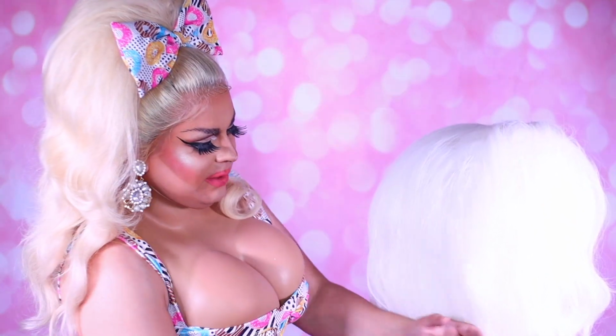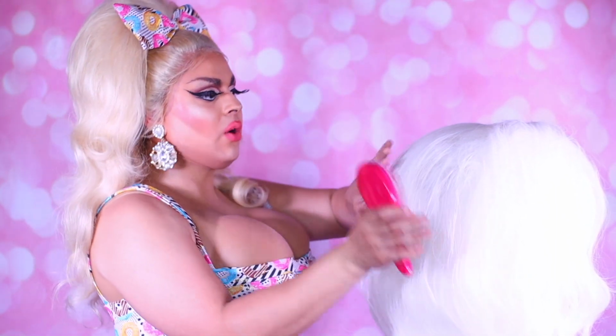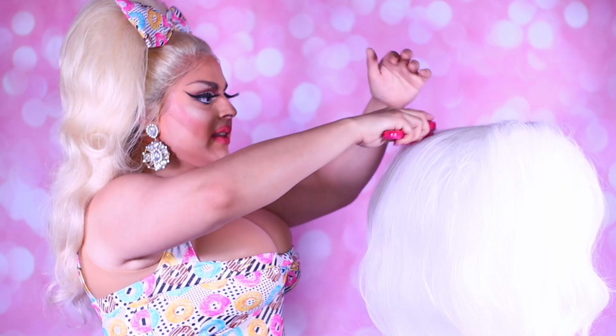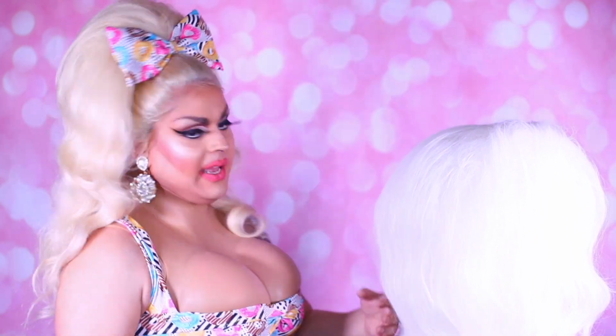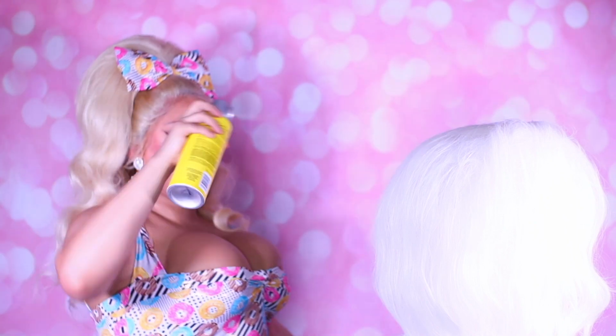And this can be a little tricky because you can run the risk of pulling down teasing too far, and then you have to go through with a pick and push air back into the hair. It takes a little bit of practice, but it's not impossible. And now hairspray from a distance.